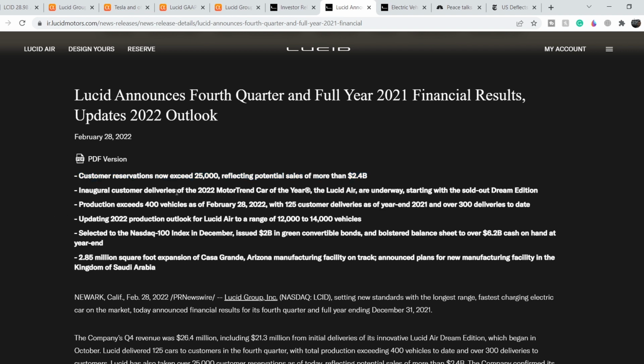Inaugural customer deliveries of the 2022 Motor Trend Car of the Year, the Lucid Air, are underway, starting with the sold-out Dream Edition. And these two bullets are already covered, and right here you can see that Lucid was selected to the Nasdaq 100 index, in December issued $2 billion in green convertible bonds, and bolstered its balance sheet to over $6.2 billion cash on hand at year end. And the last bullet, 2.85 million square foot expansion of Casa Grande, Arizona manufacturing facility on track. Announced plans for new manufacturing facility in the Kingdom of Saudi Arabia.